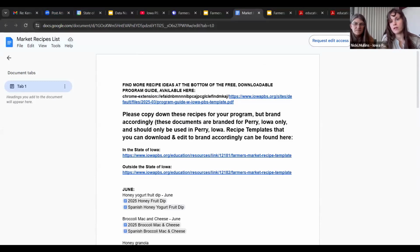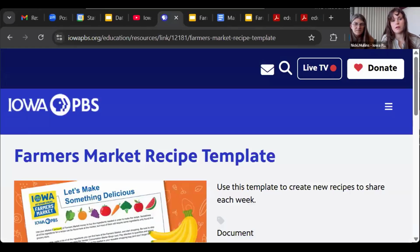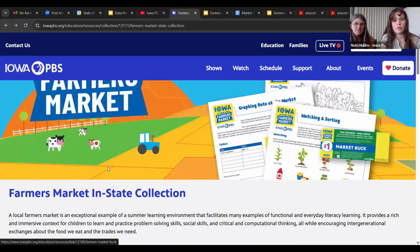What else? Let's see if I can get this. I always forget how to move the bar in Zoom. Oops. But yeah, that's pretty much it. I'll show you how to navigate to the site really quick.